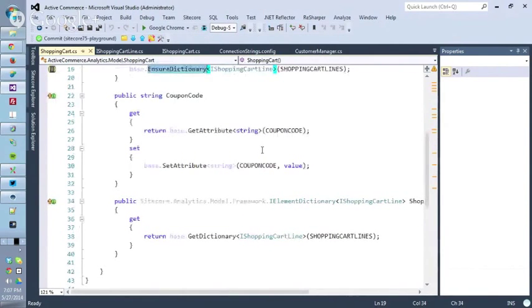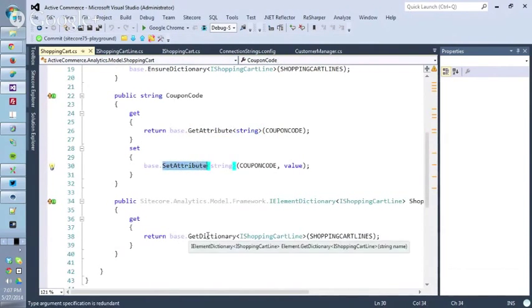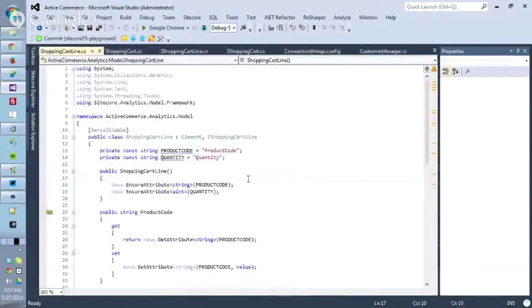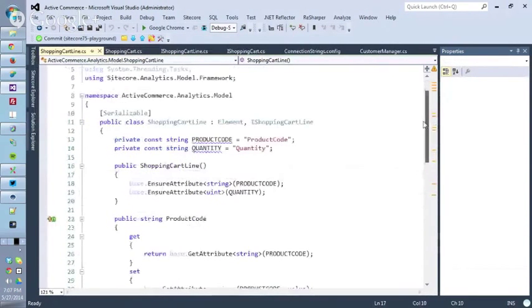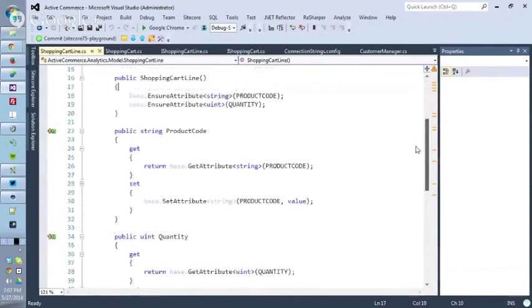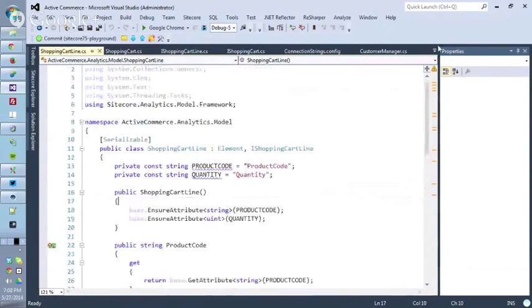And then in my implementations of these properties, I'm just either getting or setting that simple attribute value here, or for the shopping cart lines, I'm getting a dictionary. So we're really just reading from this backing store that's available in the base class. And shopping cart line is very similar, where we have the product code and quantity, get attribute, set attribute in both the properties. So pretty straightforward to create these classes for whatever data structure you might need.